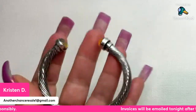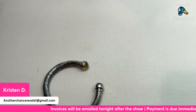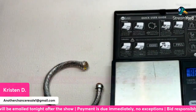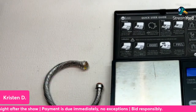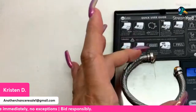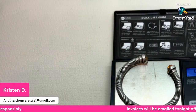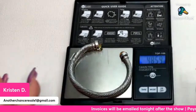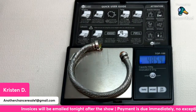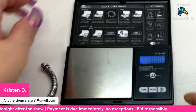So pretty, and it's heavy. Let me weigh this baby. So we have 65 looking for 70. Yeah, look at that. 48. Oh, geez, I'm not even in the screen. 48 grams. She thick.